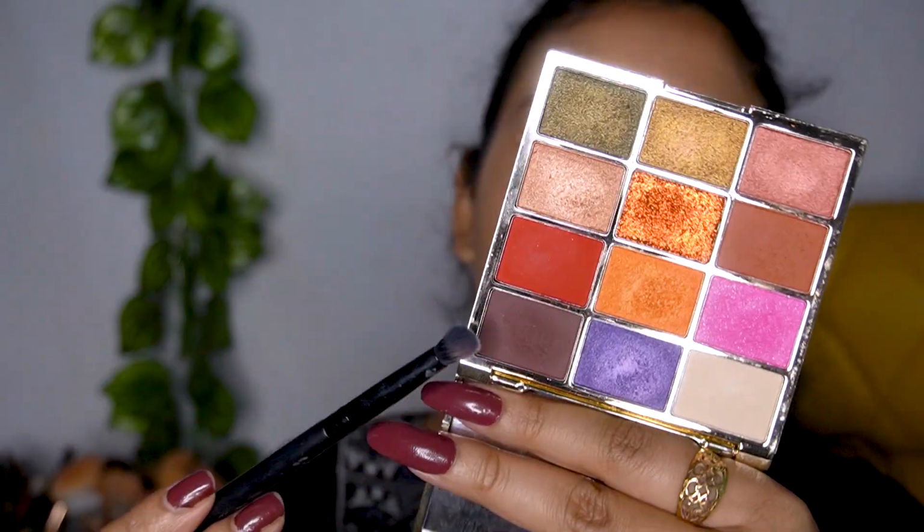What you can do, if you don't want to do something extra, you can go with this eyeshadow look. You can add some liner and you're good to go. But if you want to do something a little bit more, a light brown shade. Now see, this shade is a little bit darker. So what you can do, you can take a brush like this.